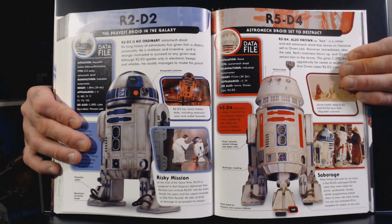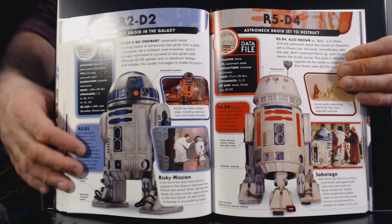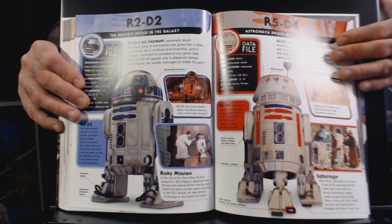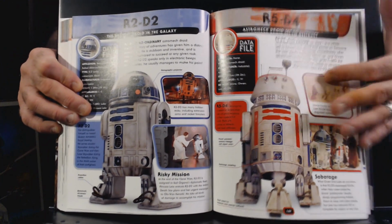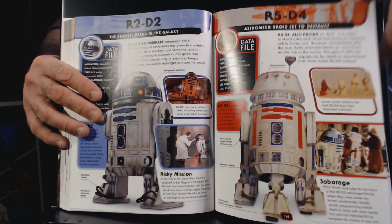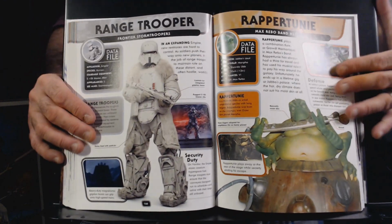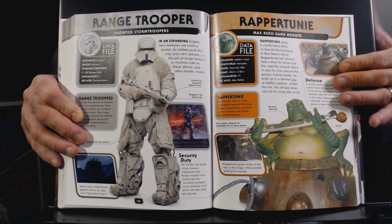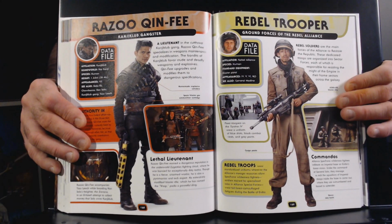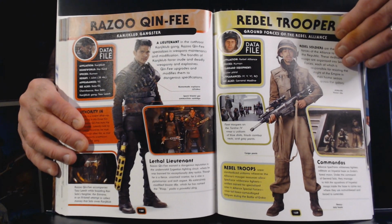R2-D2 and R5-D4, again, interesting pairing. Those two do belong together because here you go, there are the two of them together on Tatooine. And if it wasn't for this guy having a bad motivator, this guy wouldn't have gotten a Luke Skywalker. Range Trooper, Rappertunie, Max Rebo Band member. Razoo Qin-Fee, I don't know. Rebel Trooper, Ground Forces of the Rebel Alliance.